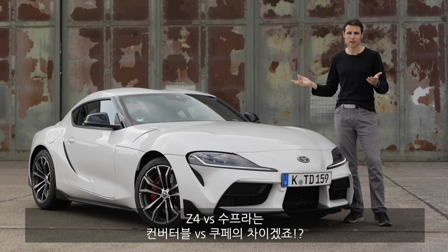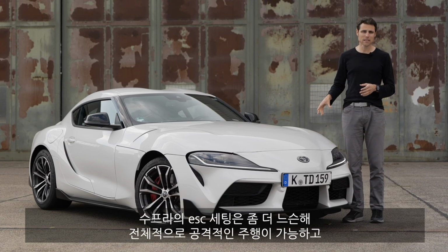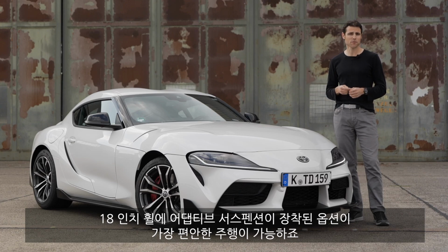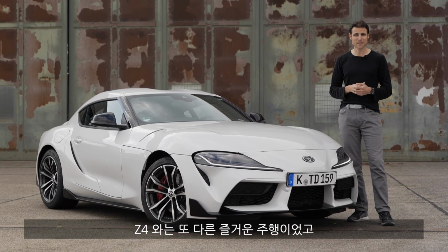Z4 or Supra, of course, it's more about soft top or hard top. The Supra from the ESC settings is a little bit looser, so a little bit more aggressive overall. And what I also found quite cool is driving with the 18-inch wheels here today. Together with the adaptive suspension, this is actually the most comfortable setup you can find. So, a lot of different interesting aspects here today.